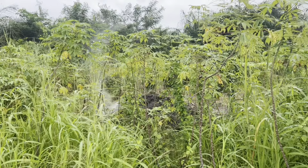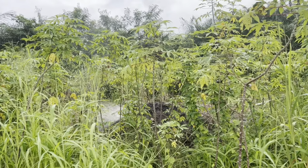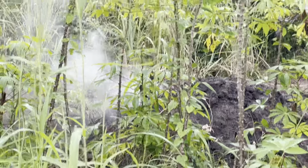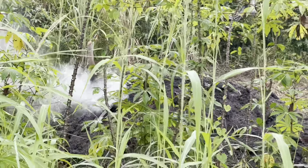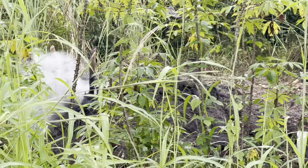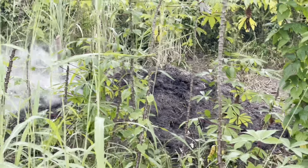So today we are on day 4 of our charcoal burning process. And as you can see, it's still smoking away. And it has been now 4 days and it is still going and burning as strong as it was the day that he buried it all.